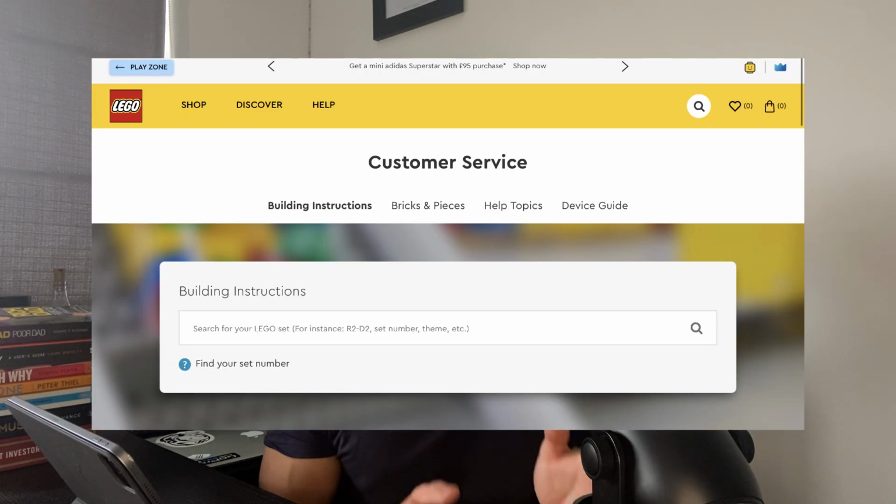And for those of you that don't know, you can get all the Lego instructions up online on the website as well, all for free. So after checking eBay, I went back and put in an offer. And to conclude, here we are after spending £100 just on a bag of Lego.